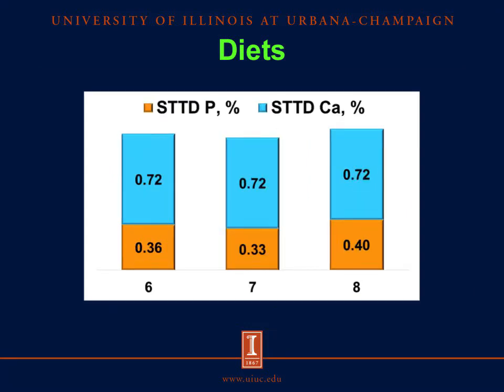We had 2 additional diets, Diet 7 and Diet 8, and these 2 diets contain the same amount of digestible calcium as Diet 6. However, the digestible phosphorus is different. For Diet 7 it is 0.33 and for Diet 8 it is 0.40. And the reason that we had these 2 extra diets was to confirm that the amount of phosphorus that we had in the first 6 diets was accurate.